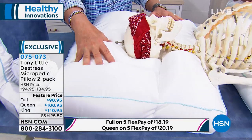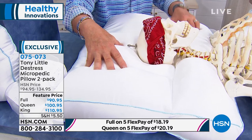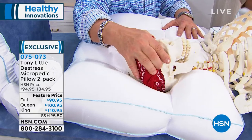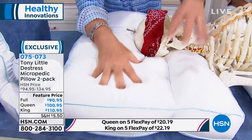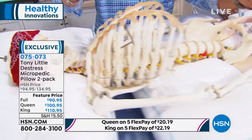This pillow here has over 95 million air-infused cushions. Wow. Individual air-infused. So what happens is, anywhere you move on this pillow, it's gonna move with you. Right. It's gonna cradle. It's always gonna be cold to the touch. That's what it does.